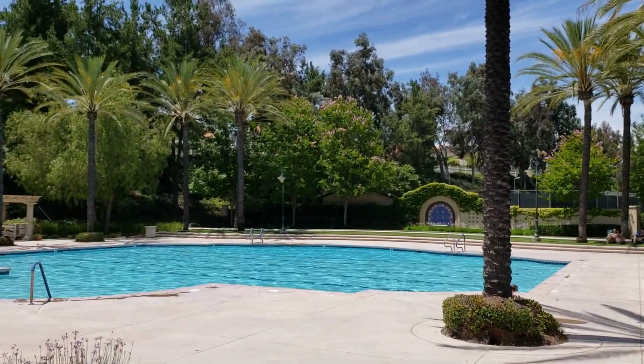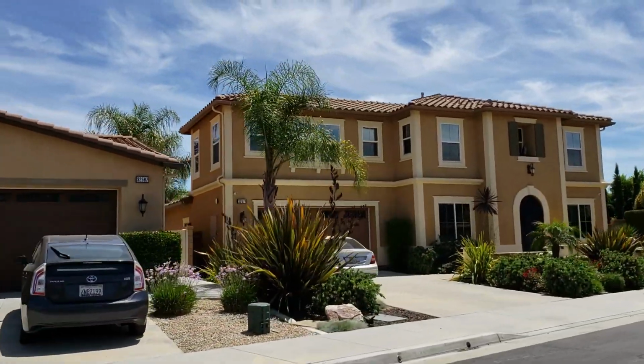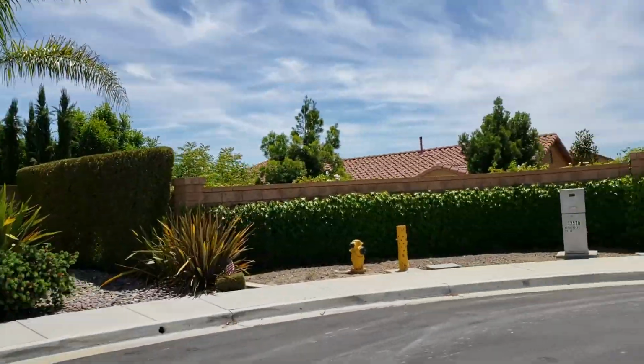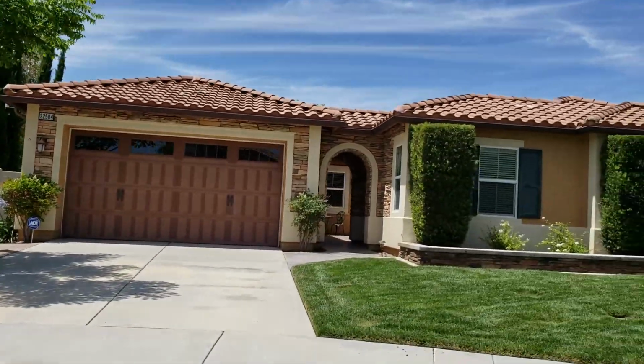And the one great benefit of Paseo del Sol is that the tax rate is very low. So yes, you can purchase a home at $700,000 or $800,000, but the Mello-Roos and special assessments are, I think, around $1,000, maybe even less than that.